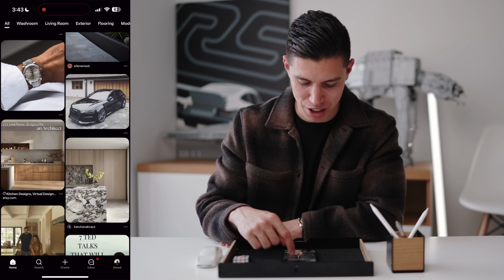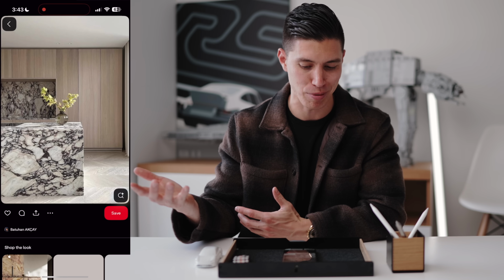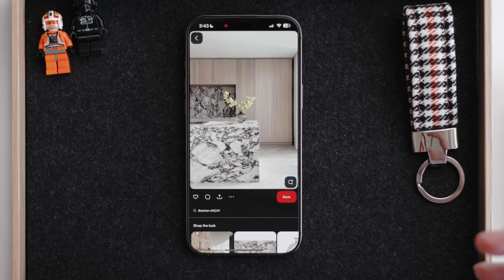Remembering that. Watches, cars, all the stuff that I like to look at, and a lot of just home inspiration stuff. So I think it's a great place to get ideas, gives you inspiration, gives you a good starting point, and then that harsh reality of how effing expensive everything is. But that is Pinterest. It's been around literally forever.